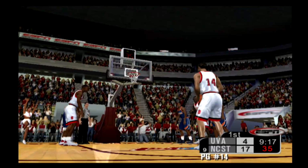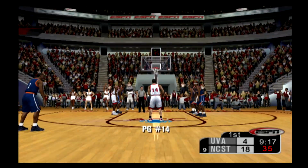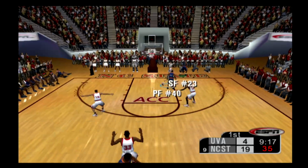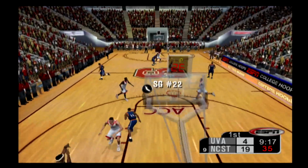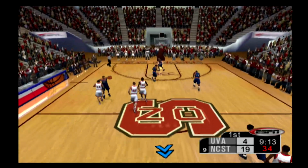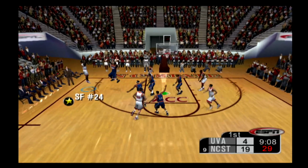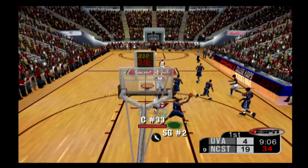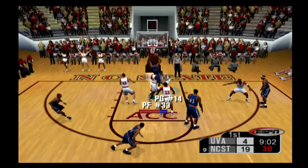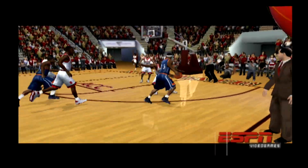And Soar couldn't get it to go after that, but draws the foul. He'll get a chance for a deuce at the line. He gets the first of two. He gets them both. 23 with the inbound. Bethel with the steal, and that's number 2. The Wolfpack keep control of the ball. Hodge misses the wide-open jump shot. They drop it into the low post. 33 lays it in. Number 33.